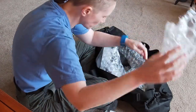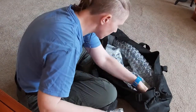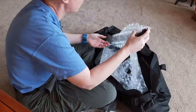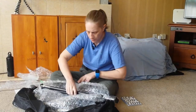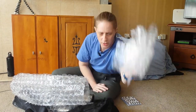Bubble wrap for miles. Packaging. Oh, more bits. We'll just get rid of some of that packaging into the box.